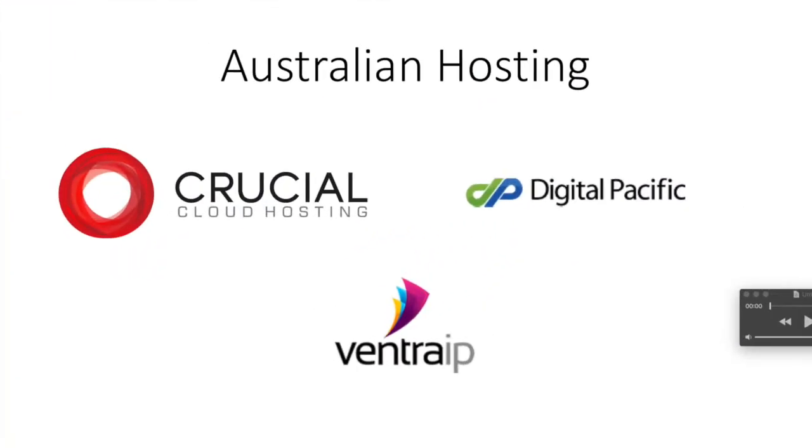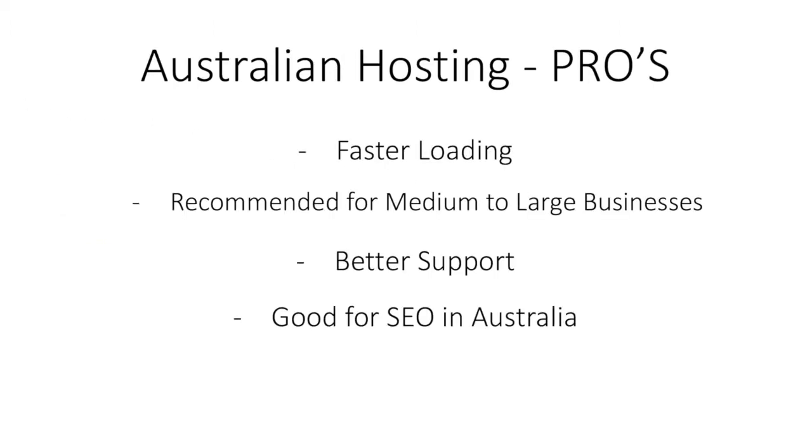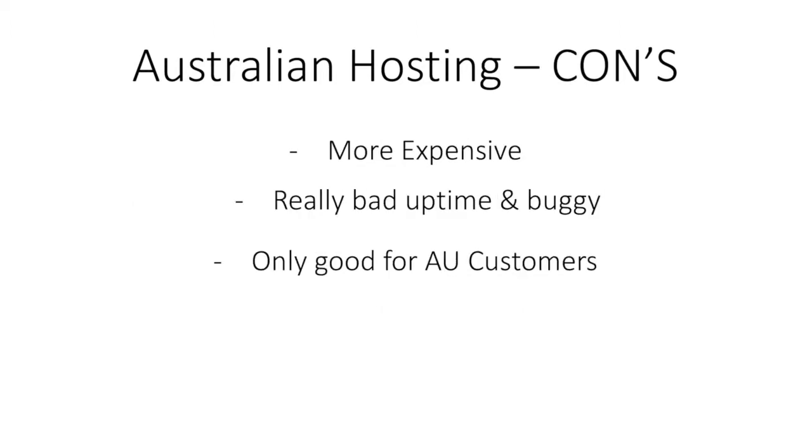Alright, so to get started, I just wanted to talk about Australian hosting. So if you're an Australian business, the obvious choice is to get your server in Australia, and there's good reasons for that. Definitely speed is going to be way better than if your hosting is not in Australia. One thing to keep in mind on the cons with Australian hosting is it's very difficult to find a hosting provider that is actually good. And I don't say that lightly. I've tried about 6 different hosting providers in Australia, and I've only found one of them that's actually really reliable and doesn't crash or doesn't have bugs, or doesn't have constant errors and downtime.